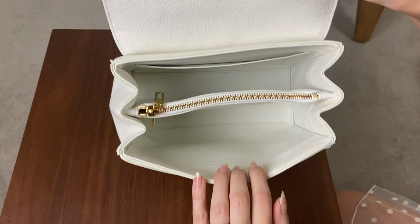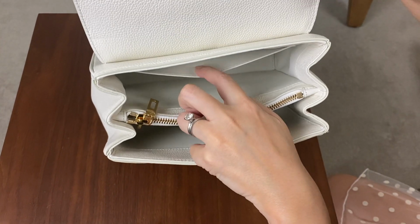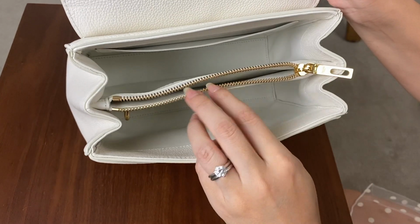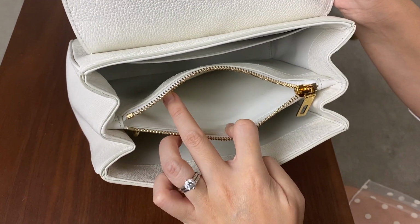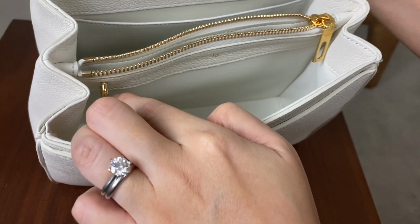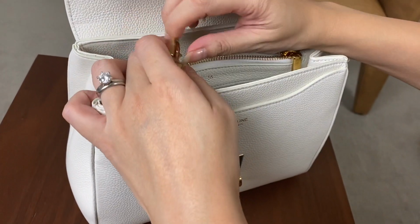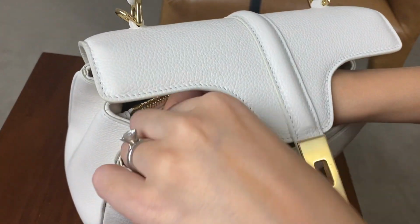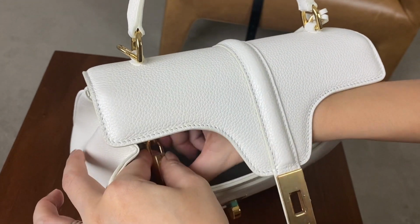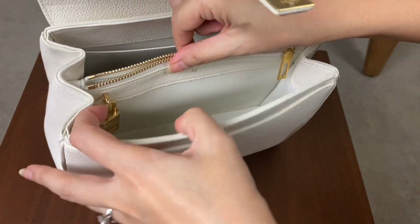Just to open it up to show you on the inside, there's two compartments. It's all in lambskin, back slip pocket, this zip inside here, all in lambskin. You can see the 16 is there. And this, which I wanted to try out, is that you can put the little lock on here as a little embellishment if you want. So let me just put it on. There you go. How cute is that?